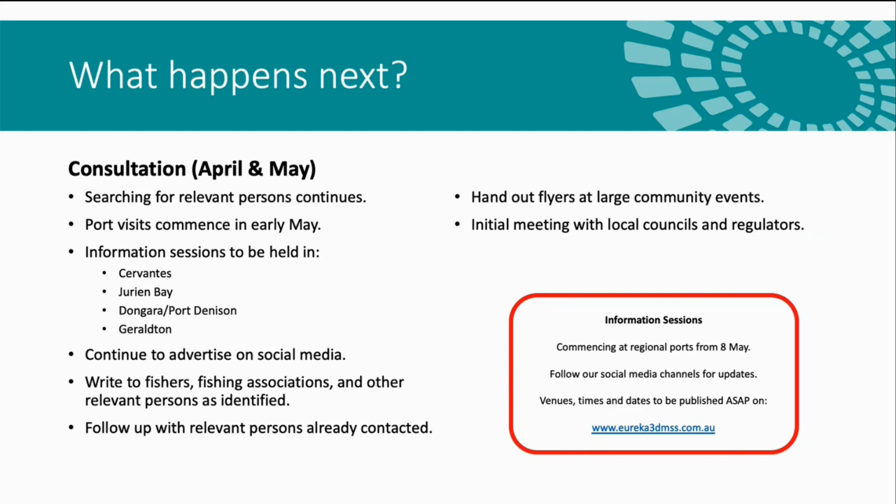The advertising will continue. We're going to hand out flyers at large community events that we can get to try and raise awareness. We're going to write to fishers and fishing associations that we have been able to identify as relevant to this activity. And we're hoping to meet with the local councils and local regulators. So do watch the website for updates.